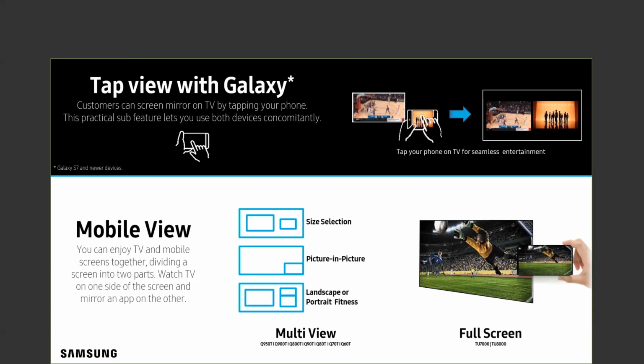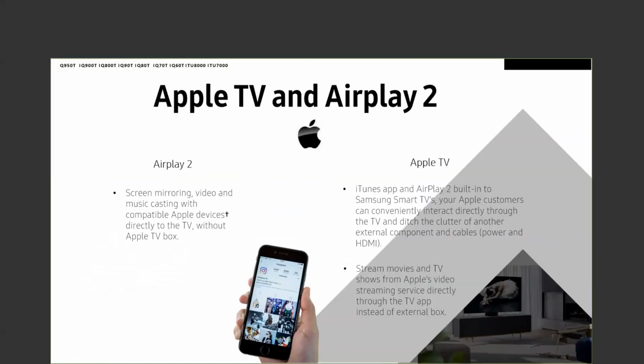There is also compatibility with iOS devices. Unfortunately, Tap View doesn't work. We can't really enforce that they put specific hardware in their device to make Tap View work, but it will still do the full screen and multi-view capabilities. The landscape, portrait, and fitness modes, though, are things that you cannot do with the actual iOS device. That's going to be something that is limited to just Galaxy devices at this time.